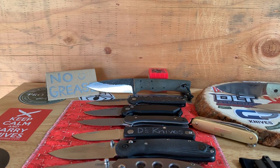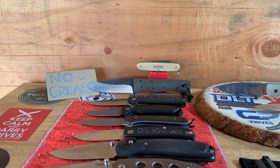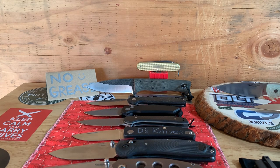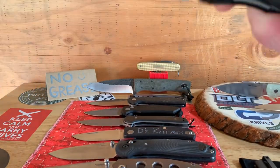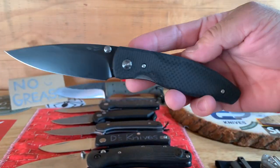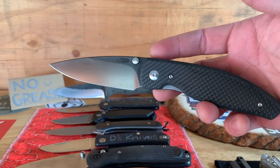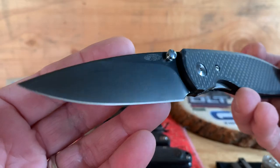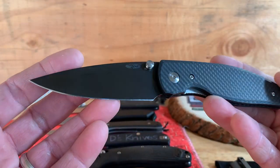And last but definitely not least, I'm gonna show you my favorite standout. Here it is. Probably no surprise. Let me clean this blade off. This is the TRM, or Three Rivers Manufacturing, Atom. This one here is in a black DLC coating.